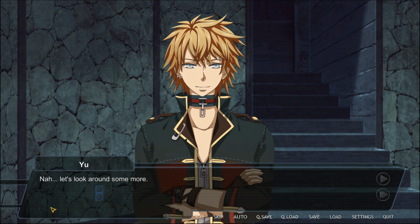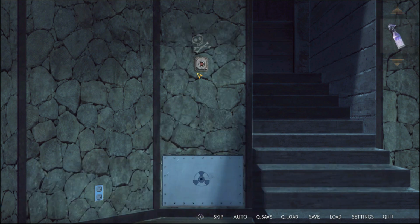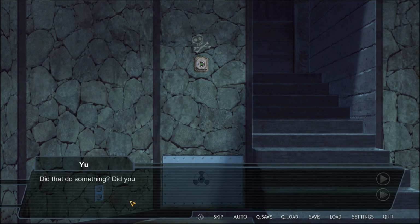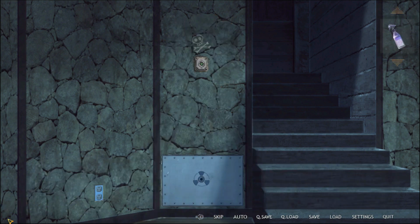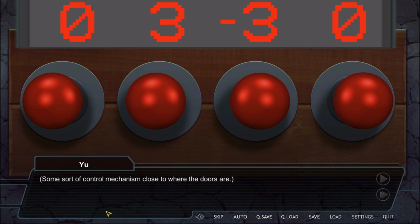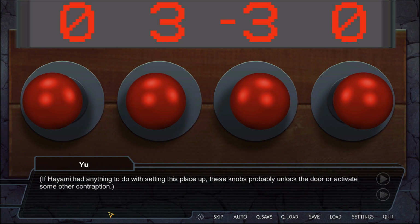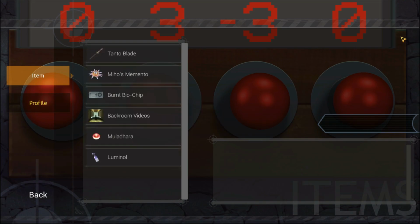Leaving already? Let's look around some more. No point in leaving right now. Trying to find what this place is for. Did that do something? You hear anything? Not a peep? Then let's look around, see if anything's changed. Some sort of control mechanism to where the doors are. If Hayami had anything to do with setting this place up, these knobs would probably unlock the door or activate some other contraption. So, how do we spray this?